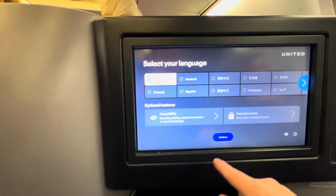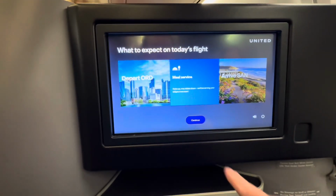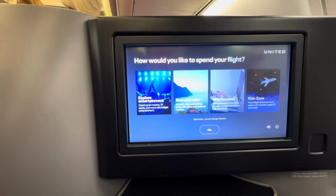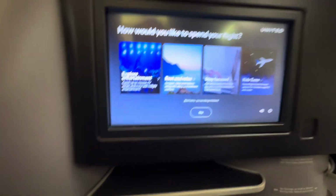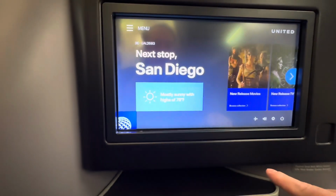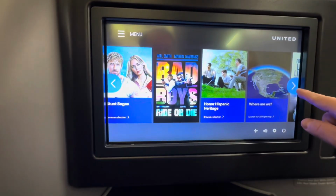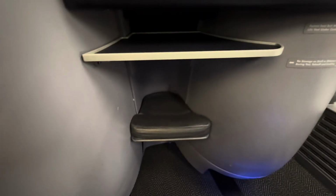Now you can see we pick our language, and we're going to go ahead and pick English. There is actually meal service, which is nice. And you can do entertainment. Or I think there's an ability to have a map as well. So there's actually some new movie releases. Take a look at those. I think, oh yeah, here's the 3D map. I always enjoy that, personally. I don't think it's up just yet.